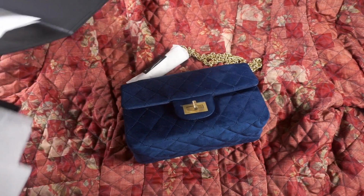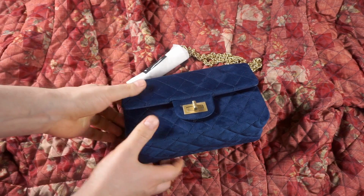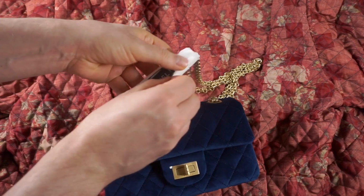Okay, let's take the box away. And now I'm going to... Where did I put the box? Here somewhere. I'm going to take off the protection paper for the chain.